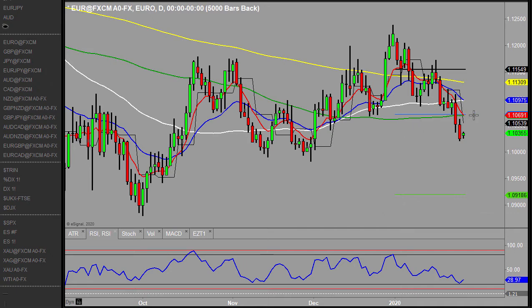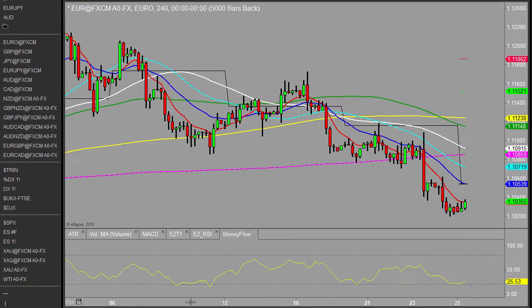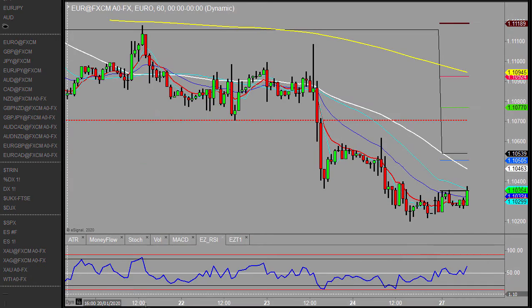So starting off looking at the euro dollar, finally on a Friday, another strong sell-off day there. We do have the weekly pivot above, which could be a bit of a draw for it this morning. We'll see. It started moving in that direction, as you can see here. So we have the potential for that to pull back. That in itself may become another sell point potentially.